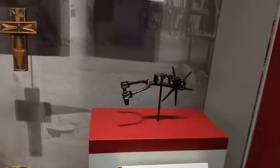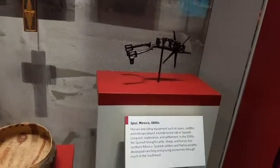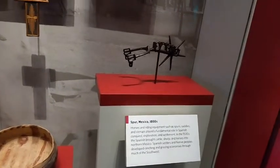Oh, look at this spur, you guys. That is serious. How did we become the United States? Who ever thought that they had to have that? That's really crazy. I'm sorry. That was a costly lesson. Bless your heart. Look at these.